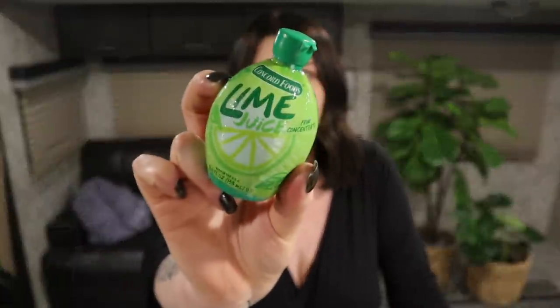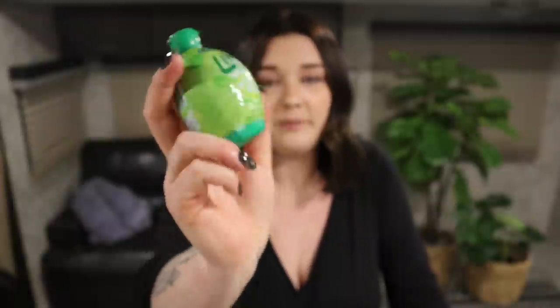I don't even know why I never thought of this before. And also my husband is loving it, and he doesn't like to drink water very often. But lately he's been doing it with the lime and he likes it. So you can get this at Walmart for 88 cents. This is what it looks like. You could also do the lemon if you prefer lemon, but I really like the lime and I think it's so good. So those are my two drinks.